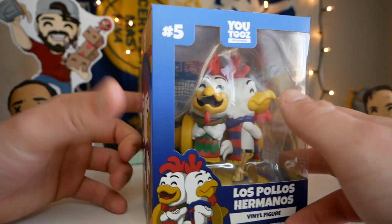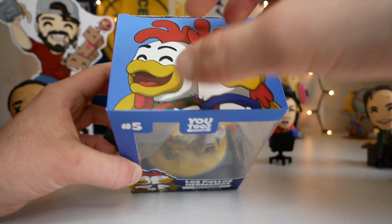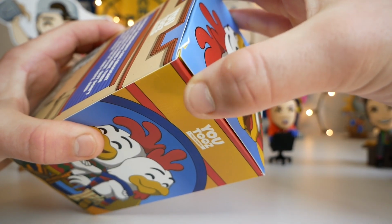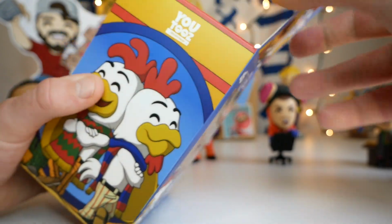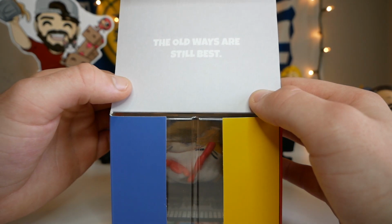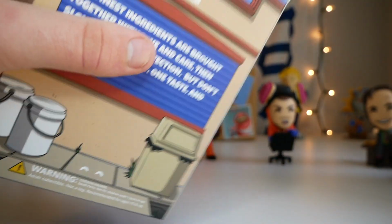Maybe? I don't know. But on the top of the box here, it looks like we have the picture of the concept right there. We have the blue background, and it looks like we actually have a rip on the top here. Man, that is too bad it came ripped though. I guess I'll just have to be careful so it doesn't rip anymore. There we go. Okay, cool. And the message on the inside of the tab says, "The old ways are still best."